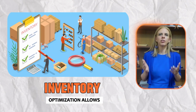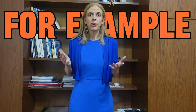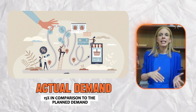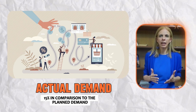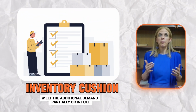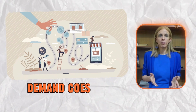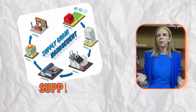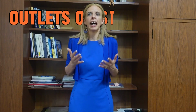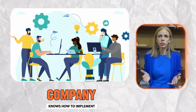Inventory optimization allows companies to provide the necessary response. For example, if the actual demand is higher by 15% in comparison to the planned demand, a responsive supply chain may have an inventory cushion to meet the additional demand partially or in full. On the other hand, if demand goes down, a supply chain with proper responsiveness will have defined outlets or strategies like liquidation that the company knows how to implement.